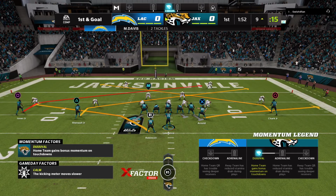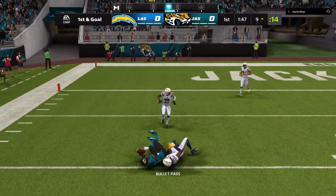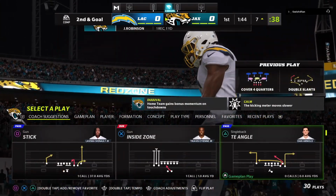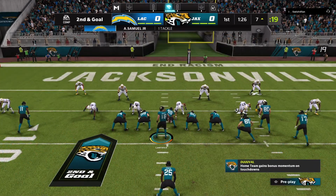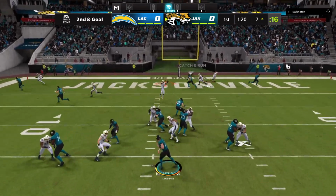1st and goal. Here's Lawrence. And a dump off here to Robinson. A good rally to the football keeps him to only a yard, and it's 2nd down. And so far, a very nice, methodical opening drive. This has the feel of a scripted drive that they rehearsed perfectly all week long, and now they're executing it on game day. Script looks good.